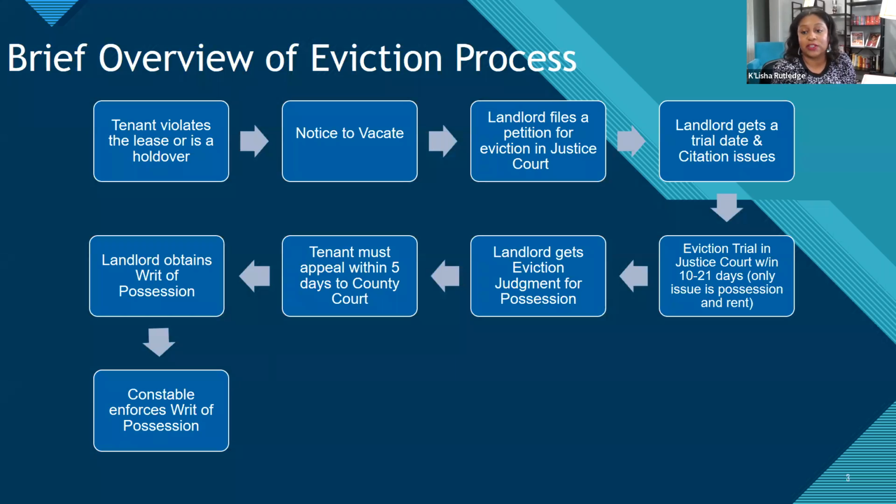And the only issue is possession: who has the superior right of possession, and is rent owed. At that eviction proceeding, the landlord is either going to get an eviction judgment for possession or they're going to lose. If the landlord gets a judgment for an eviction, the tenant is going to have 5 days to appeal to county court. If they don't appeal within those 5 days, the landlord is going to get a writ of possession, and we'll talk more about that during the presentation. And if a writ of possession is signed by the judge, then it's going to be executed by the constable.